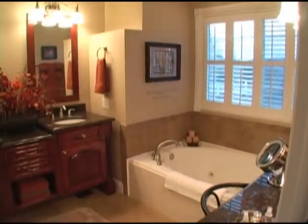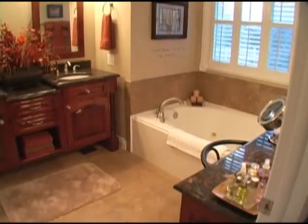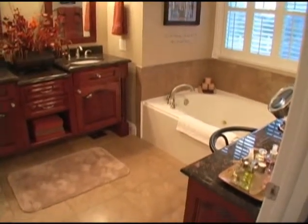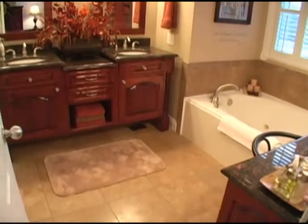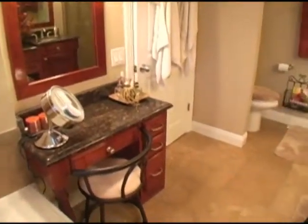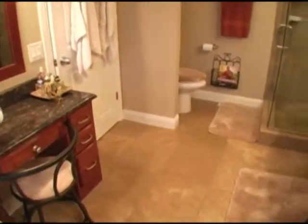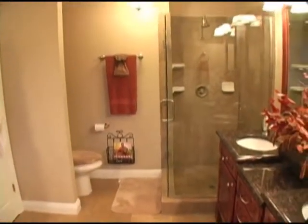The master bath has plenty of elbow room. There are plantation shutters above the large whirlpool tub, accented by travertine shower, tub surrounds, and flooring. This is custom anvil cabinetry with upgraded bathroom fixtures, a separate makeup vanity complete with electrical outlets inside the cabinets, and fire-resistant drawer liners, just in case.